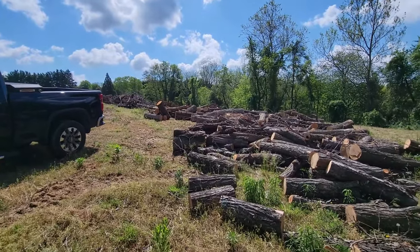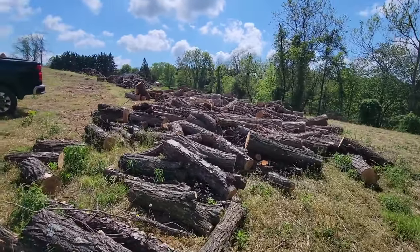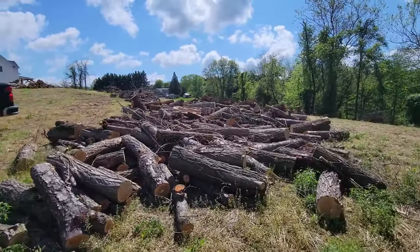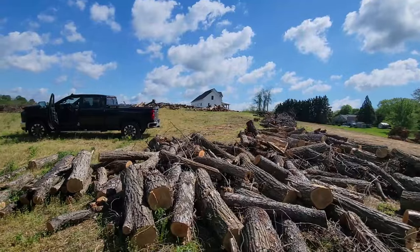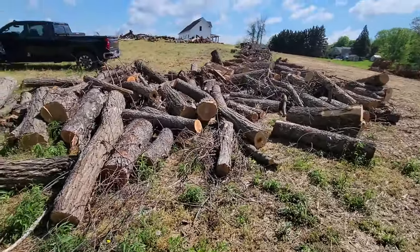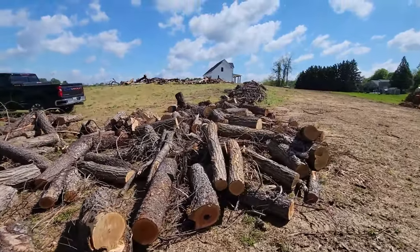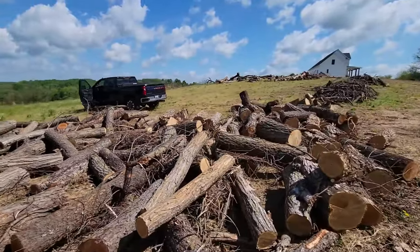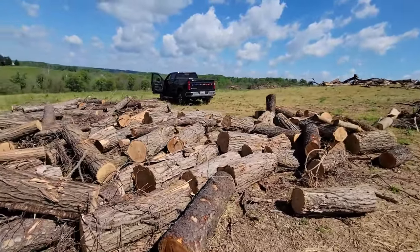So a couple months ago, I'd say August of 2023, I got a phone call from my buddy Zach. His uncle just purchased this property and built a beautiful house, and he had a bunch of trees taken out, and they were all cherry and locust, which is just perfect firewood. And he asked if I wanted to come get some.